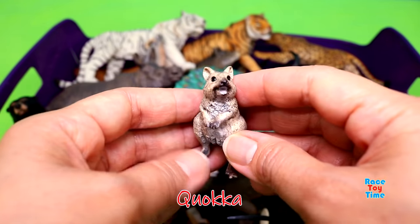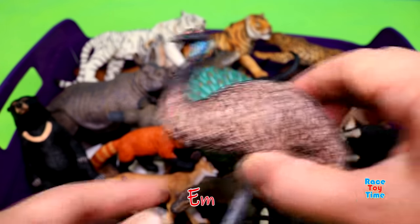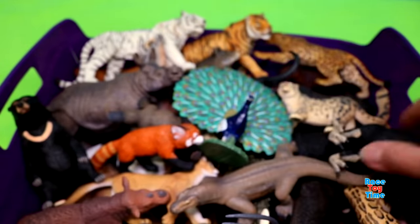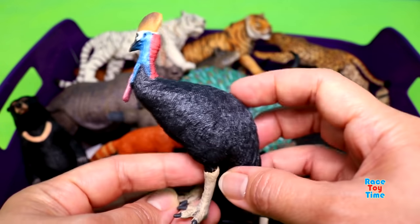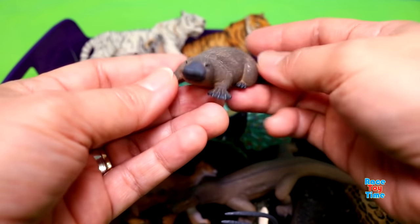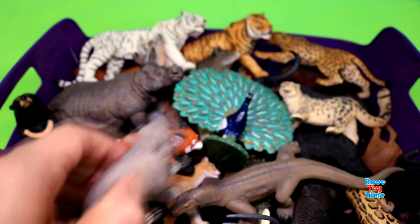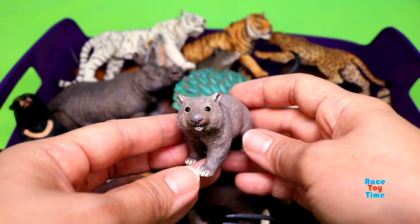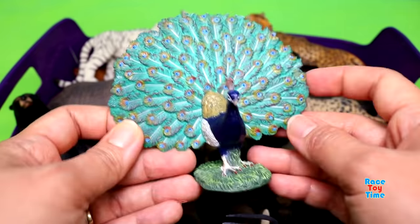quokka, emu, cassowary, platypus, wombat. Okay, now I'm going to show you the Asian animals. Here's a peacock.